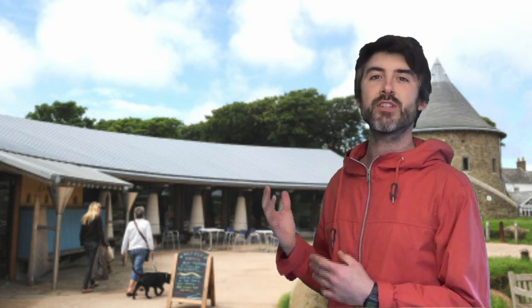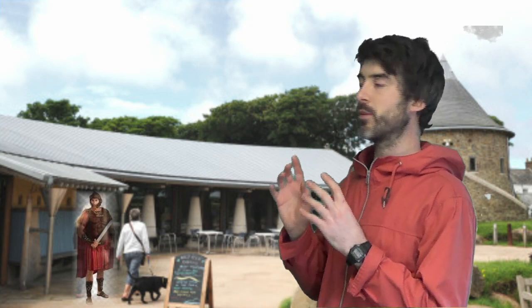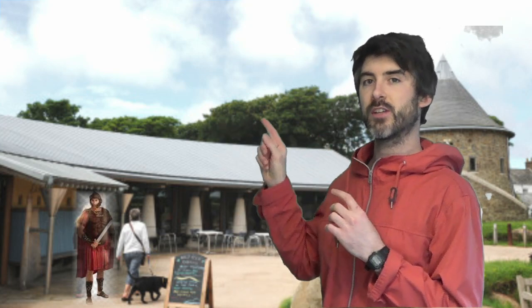Now, of course, if you'd been here about the turn of the century, around about 2002, all you would have seen would have been a big mound. Yes, a big mound. The St David's Mound, they used to call it. That's until a team of archaeologists came along, did a bit of geophysics, discovered a perfectly preserved tourist information centre buried beneath. In fact, thanks to advances in science and technology, we're able to show you exactly what that mound used to look like. And you can tell it's Roman from the features going around, particularly the guttering there.